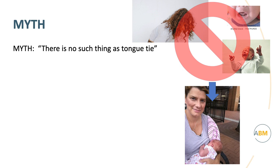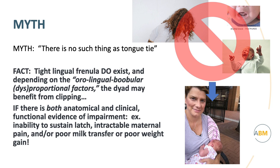But the fact is that every now and then there is a tight lingual frenulum, and depending on the baby's mouth shape, the size of their tongue, how far their chin goes out, and then the breast, how soft or firm the tissue is, how mobile the nipple is, whether it's stretchy or very soft, how far it's sticking out, you can imagine there might be a scenario where the tongue doesn't stick out as much and can't hit the right place on the nipple.